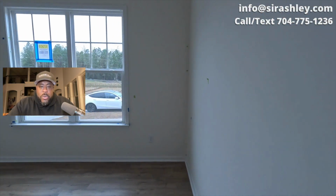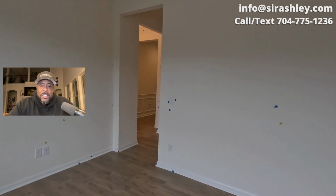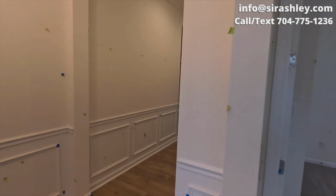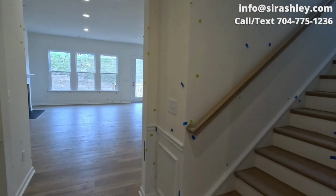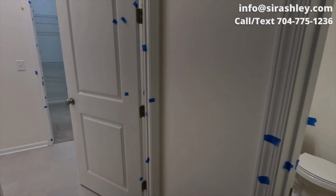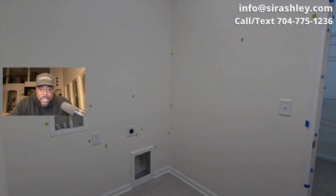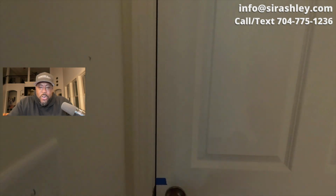This was bedroom number 1 that has its own ensuite. And right here is your study. Makes a nice space for a study or an office. Now let's go through the rest of the home. This is your laundry room. And then your 2-car garage.